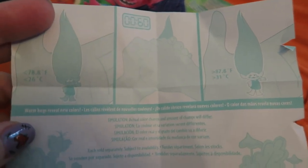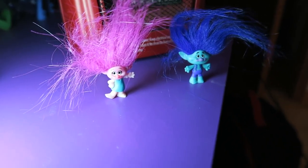Branch, Poppy! I was just reading the paper that came in it, and if you hold it in your hand over 78.8 degrees, new colors arrive. How cool is that? Let me see if I could do it. So it wasn't really working in my hand, so I have the space heater going. We'll put Branch and Poppy in front of the space heater, the light on it. We're gonna see what happens. Other than Poppy falling over and my light not wanting to work, this is a doomed process here.